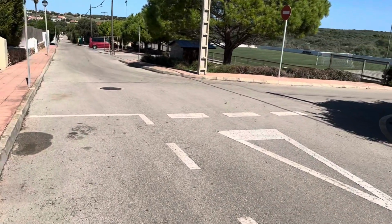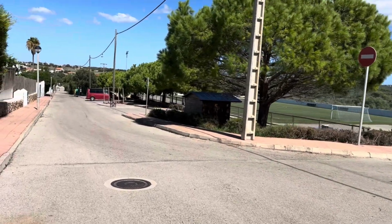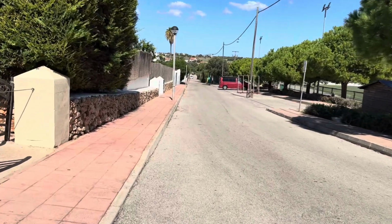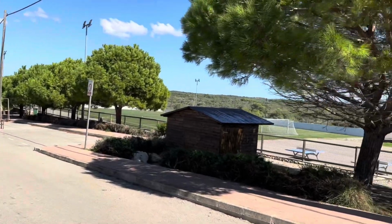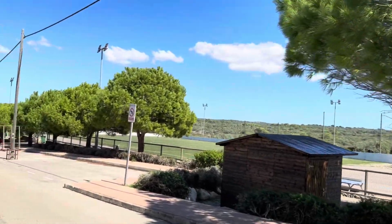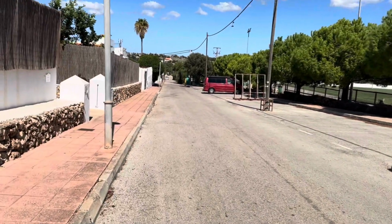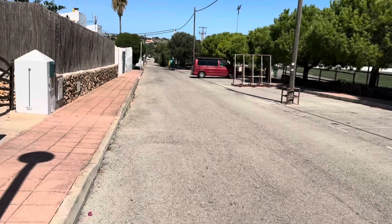Now on the right hand side over there is an AstroTurf football field, which is a fairly sized football field, and it's big enough to have a couple of people or groups on there playing at one time. It's fairly nice. So if you ever do come to Cala En Porter and you're into fitness or you're into football, then just know there's somewhere to go.